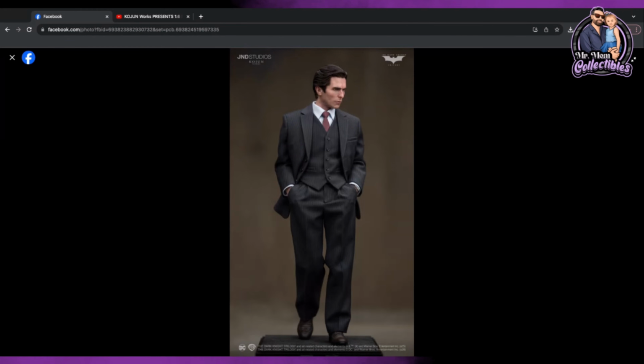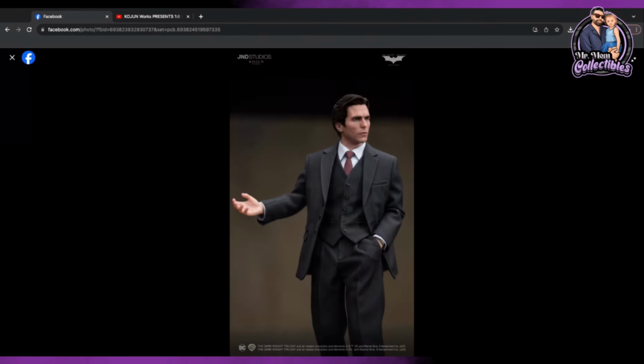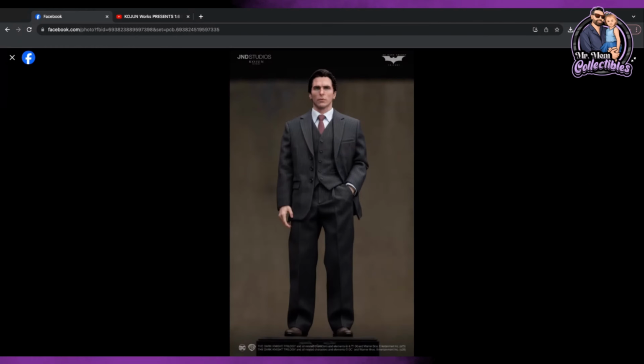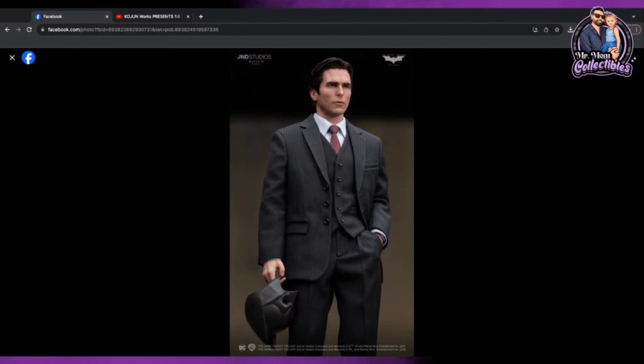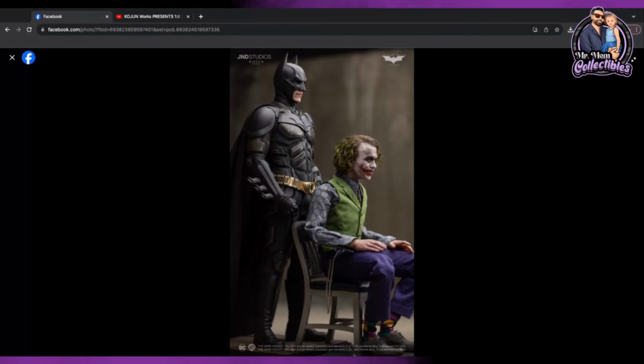Once again, poses, this is the most dynamic that I've seen him with, doing a mild walk. Once again, hands in pockets. You don't even see his hands out most of the time. There they are right there. But like I said, there's limitations in what you can do with the figure, like him holding the cowl if you want, things like that. And then they're posing up the Batman with their Joker, which that smiling sculpt looks rough.